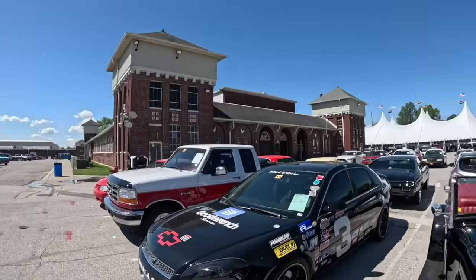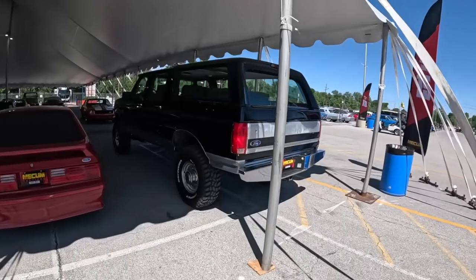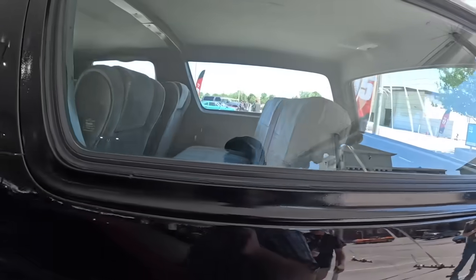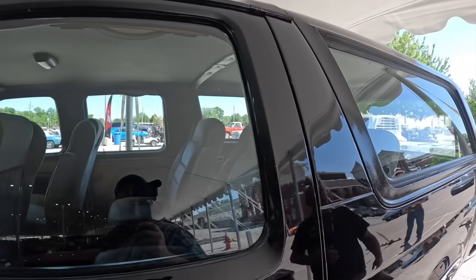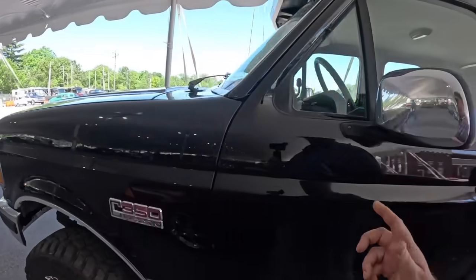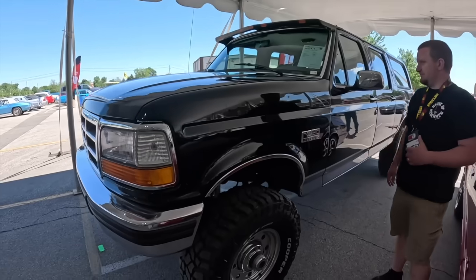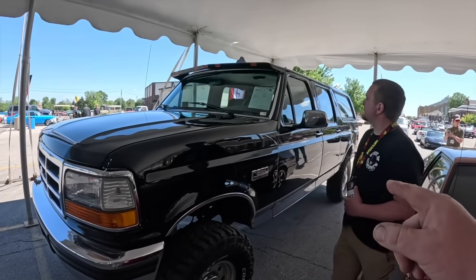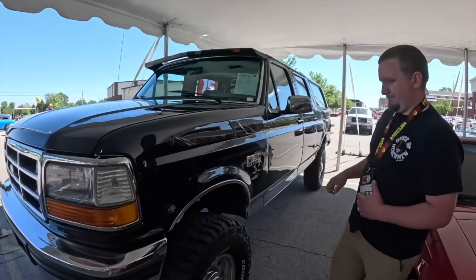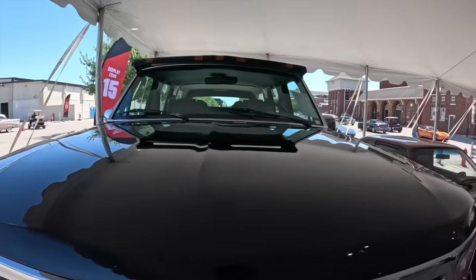I would too. So we just discovered a 4-door Bronco. I've got one of these that we redid. So if you don't know, Ford never made a 4-door Bronco. What they did, a company called Centurion took an F350 crew cab, cut the back of the frame off, shortened it, and put a Bronco on the back of it. So this is an F350. What's it say about it? 92.